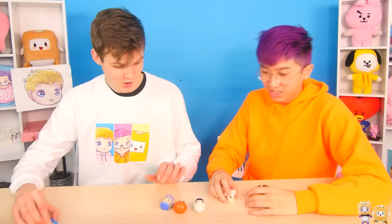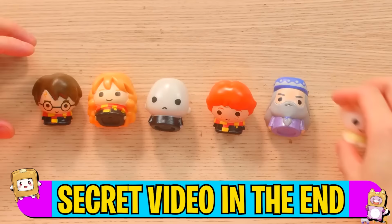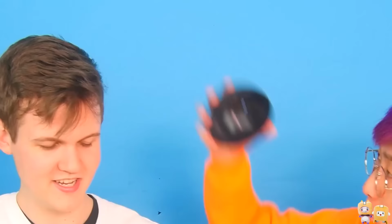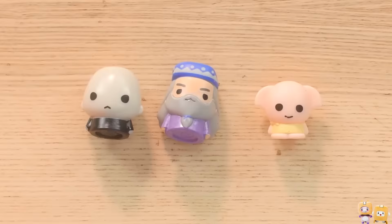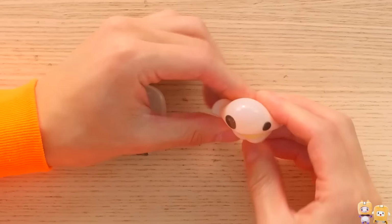Wait, let's line them all up. Adam, we have to choose one of these to cut open. Are you insane? Obviously we cannot cut open these three because they're the main cast, the heroes. So now we have these three. I'm going to save Dumbledore. Between Dobby or Voldemort, I'm instantly going to save Dabby the elf. Dabby says I am a good elf. Okay, Voldemort's evil anyway.